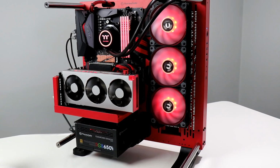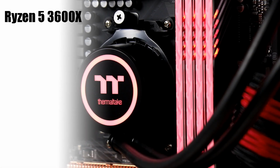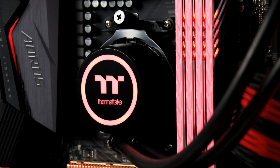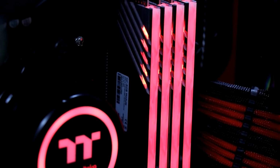But let's talk about the components that this cooling system and power system are energizing. First, under the hood is an AMD Ryzen 5 3600X 6-core processor with 12 threads of processing power, a base clock of 3.8 gigahertz, and a boost clock of 4.4 gigahertz max boost. That is a pretty powerful gaming processor for sure. It will get the job done in pretty much any AAA title you'd need, and certainly do quite a bit of content creation as well.